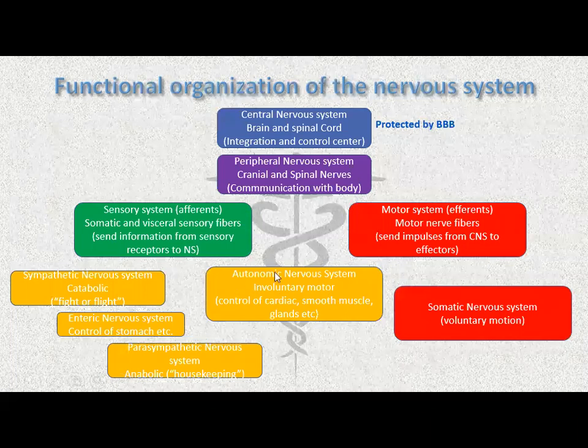The autonomic nervous system is sometimes also regarded as a branch of the motor system. And the autonomic nervous system is responsible for the regulation of basically all of physiology. So everything, whether it's your digestion, your heart rate, your breathing, all of those things are regulated by the autonomic nervous system.